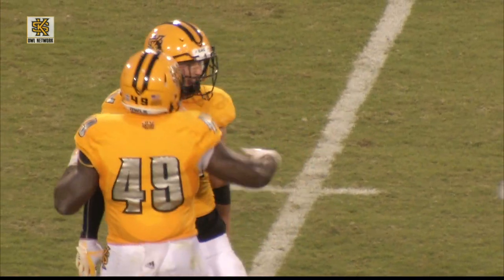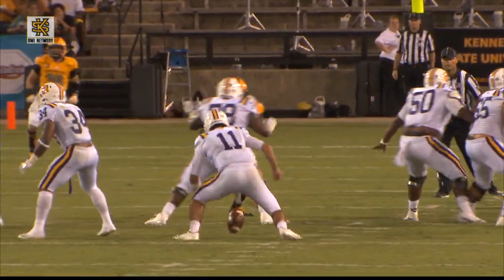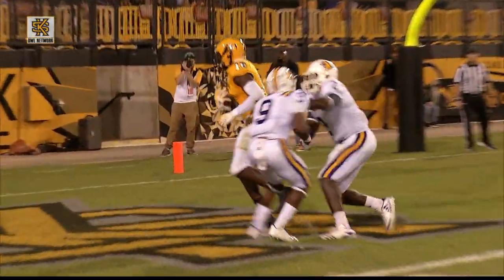The defense stood up. They were all over the field, stopping Andre Sale. A couple of sacks on the day. Sale would throw three costly interceptions.